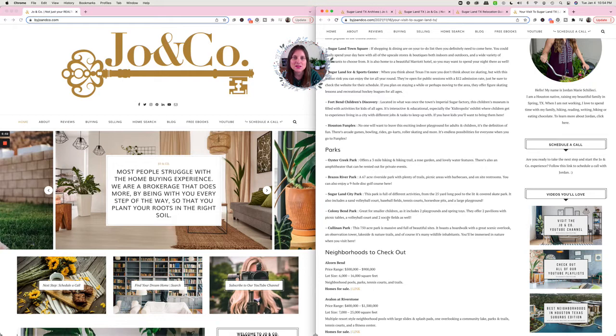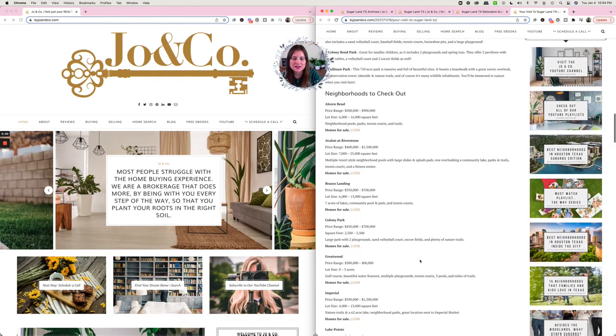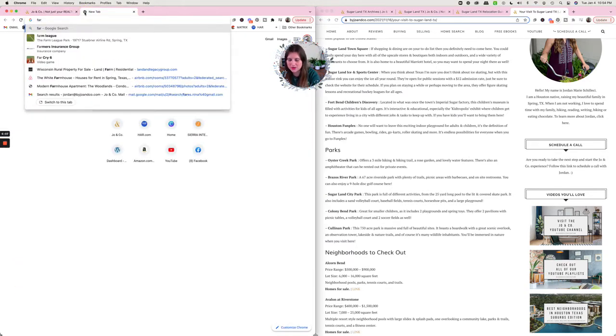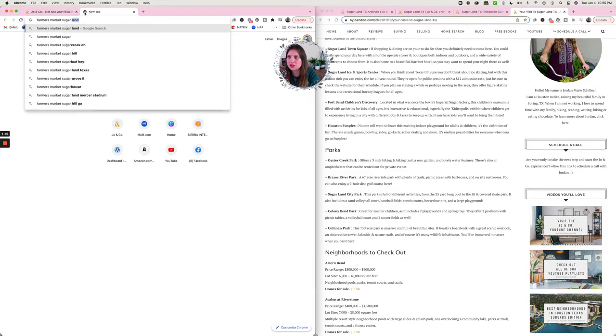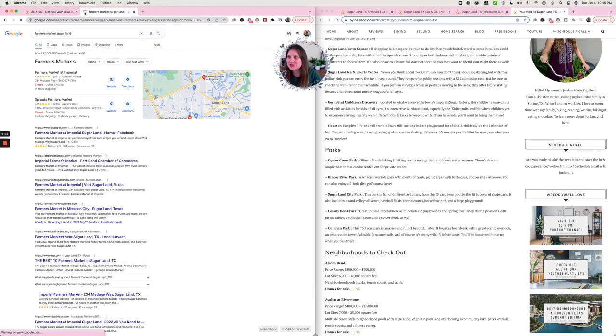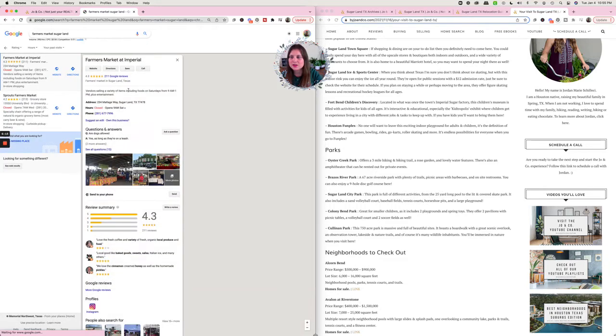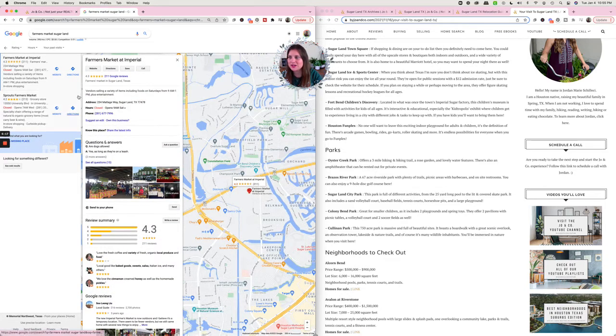These 5 parks, I think you should experience all of them if you are in Sugarland and you like to spend time outdoors. Not on the list, I feel like it's not on the list, but you definitely have to experience the, what's it called? Farmers Market, Sugarland. You can see my whole search history. So the Farmers Market at Imperial. So this is like the old sugar factory type place, whatever it's called. So Farmers Market at Imperial, definitely would recommend checking this out.